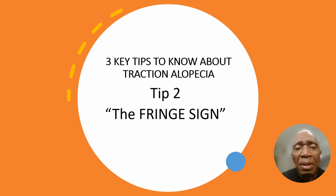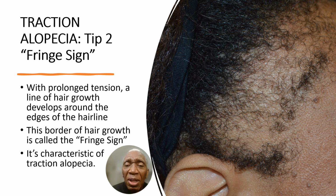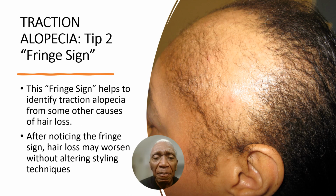Tip 2, how to recognize the fringe sign. With prolonged tension, a line of hair growth develops around the edges of the hairline. The border of the hair growth is called the fringe sign. It's characteristic of traction alopecia. The fringe sign helps identify traction alopecia from other causes of hair loss.